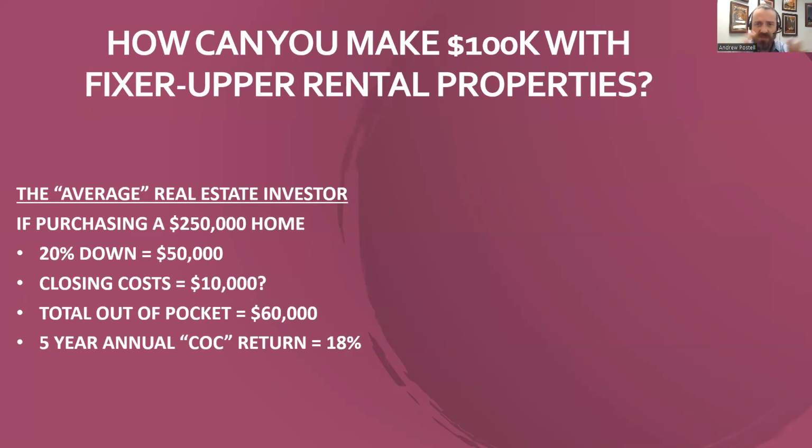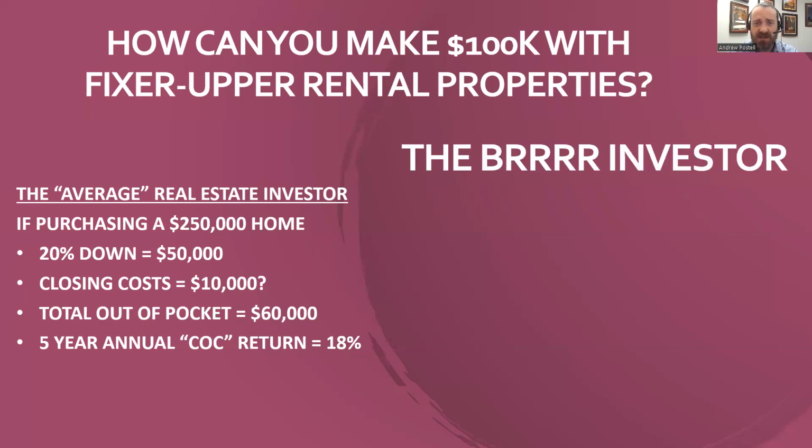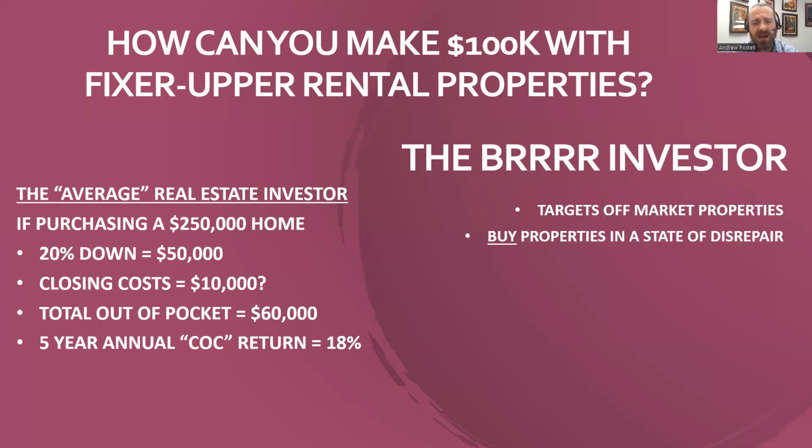The BRRRR method. This is a method, a technique that we use to buy fixer-upper rentals. We buy properties in disrepair. It's harder than the other way, but I come out of pocket less. I target off-market properties that are not listed on the MLS. I buy properties in a state of disrepair. I then repair the properties, and when I repair them, that's where I build in my equity.